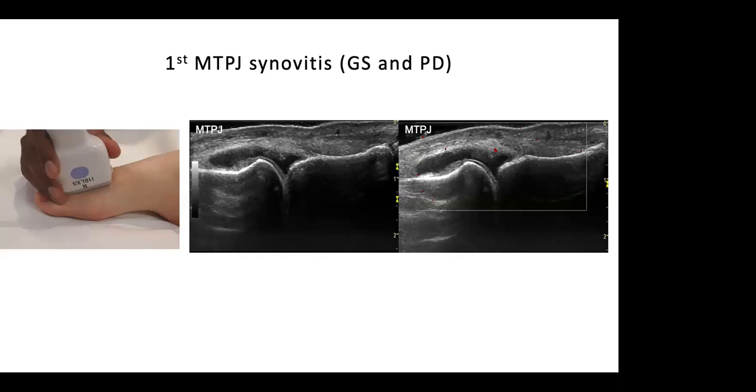This again is looking at the first MTPJ, and an important point about the first MTPJ, and in fact quite a lot of the MTPJs, is that they usually do display a grade 1 or even a grade 2 synovial hypertrophy because of the stresses that are usually put on the feet when everyone's walking. People have different body weights as well. All that weight goes through, and you can have different levels. What is abnormal in these cases is if we have any Doppler activity. So having a bit of synovial hypertrophy, I think, is normal, but if you have some Doppler activity, that's not normal.